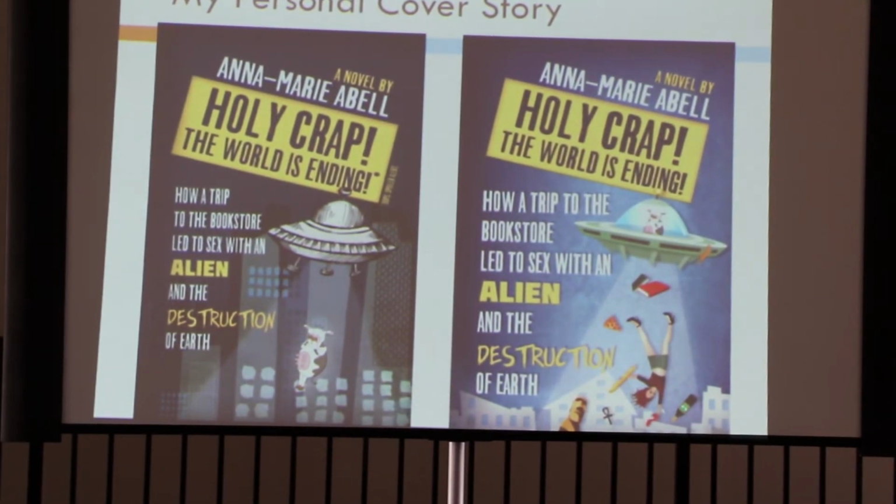So I did some research on more of a chick lit cover, and so I changed it to this cover. This little girl flying up in the flying saucer, lighter color, and it's kind of cheesy, but that's the style of the genre of a chick lit paranormal romance. It's very cartoony. I put this up on Amazon. 24 hours later, my sales doubled. It made that much of a difference.